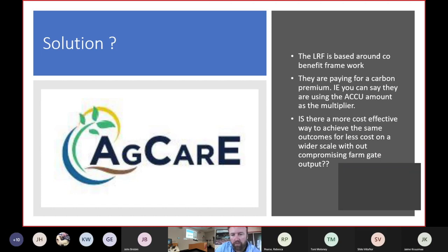Well, the solution, we believe, is obviously AgCare, the model that we've developed, because the LRF has that co-benefit framework. They're paying a carbon premium, so they don't pay separately for the product. It's just an ACCU price. They say the ACCU is worth X amount, probably 20 bucks, and they add whatever else they want to pay for the co-benefit.